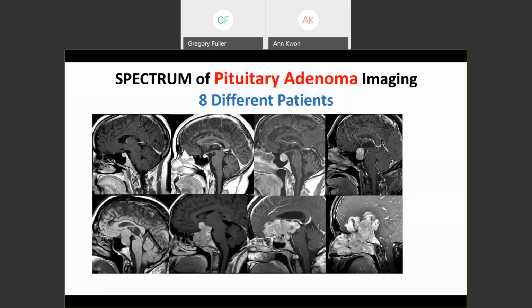Just one more example. Look at the spectrum of morphology of pituitary adenoma. Let's start with a hypo-enhancing one. See the dark area? Hypo-enhancing pituitary microadenoma. Then this one's just right at 1 centimeter. It's filling the sella. Now we're getting into a macroadenoma because it's coming out and larger. And then look at the bottom row. Here's the far left. There's a nice dumbbell tumor, sellar, suprasellar, bigger, bigger, bigger, biggest to the far right.